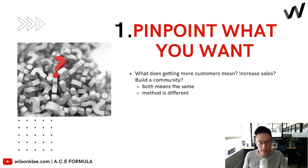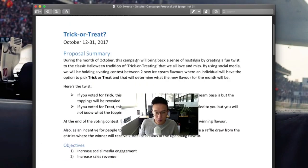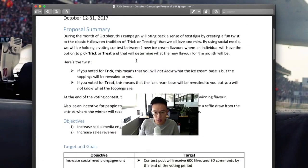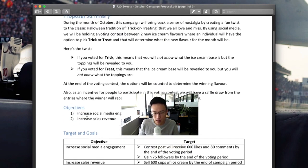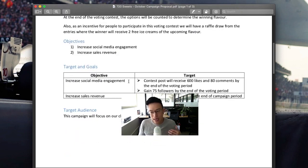And just to show you what we do with 720 Sweets, our ice cream shop, this is an outdated version, but we identify exactly what our objective is. Our objective is to increase social media engagement and increase sales revenue. By defining our objective, we now know exactly what to measure, which is basically the likes, the vanity metrics that would determine whether this is successful or not. And for us, increased sales revenue is to sell 600 cups of ice cream, right?